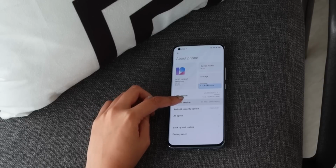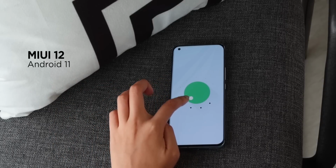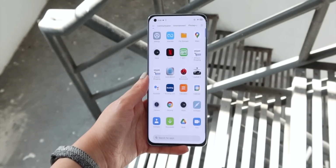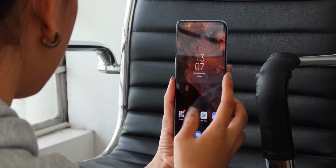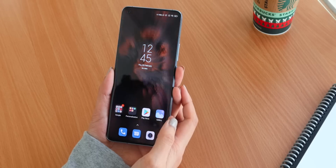Talking about software, the Mi 11 runs on Android 11 skin with MIUI 12 out of the box. It's no secret that we've always liked how MIUI maintains a minimal-looking interface even if it includes a few ads. And guys, MIUI 12 is no exception. We like it, and yes, it has Google services. It looks clean and straightforward.